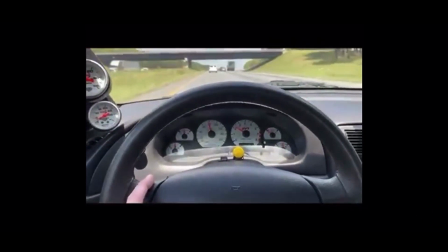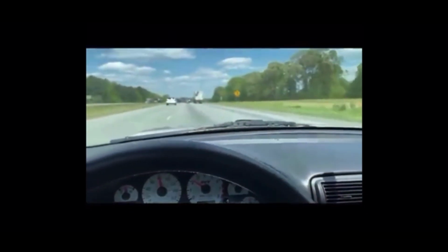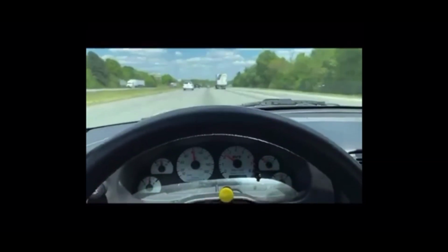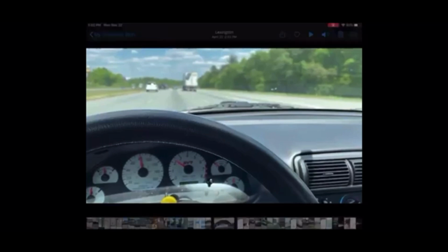Car's at its loudest point, I think, right here. Very loud. Alright, I gotta get over. Roads are rough down south. The Bassani was really drony. It was loud to talk over. It was a very humming type of sound.